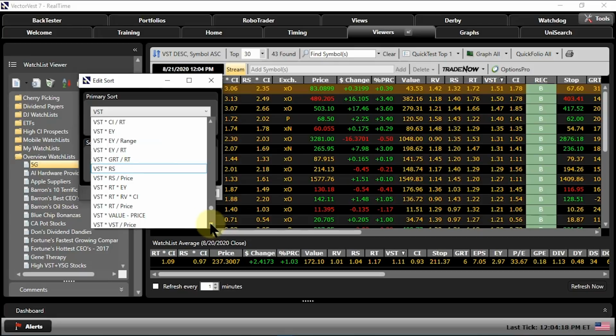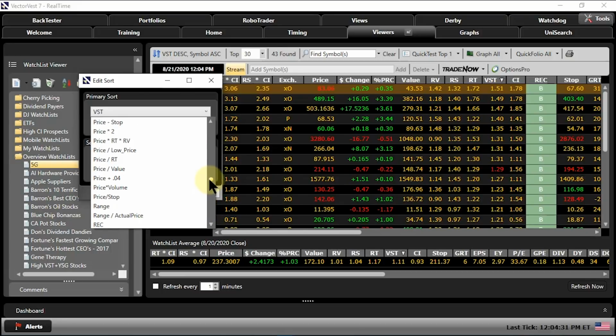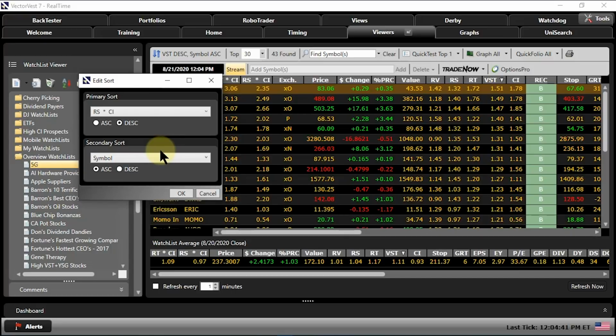High relative safety companies tend to have your smooth, predictable earnings patterns, right? You've learned that in things like the Successful Investor. So let me scroll to RS. And then another component that would give you the smooth sailing, smooth, steady price action is going to be CI. So we're going to use those two indicators in combination.